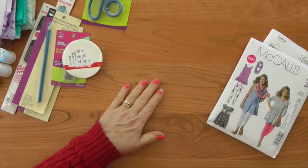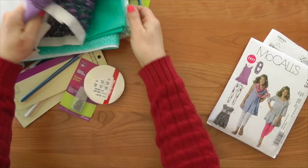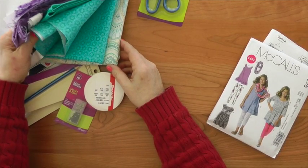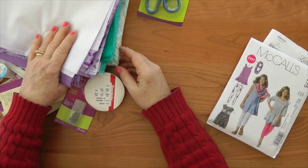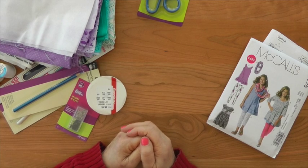So today what I'm going to do, I washed my fabric and I ironed it, so that's all ready to go. I'm going to set my patterns out and cut the pieces. So hopefully I'll get that done today and see how it goes.